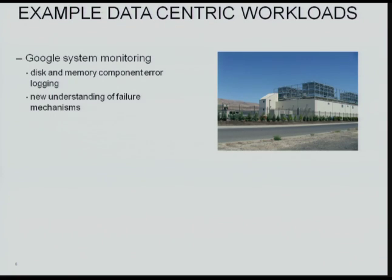So, Google system monitoring: you've all probably seen the recent publications where they're basically tracking in their large data warehouses how disks fail, how memories fail. This is not a simple task, right? They've got devices all over the place.